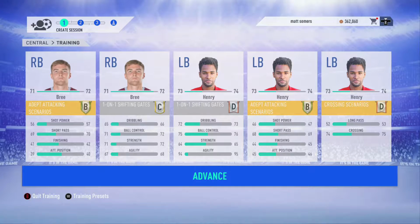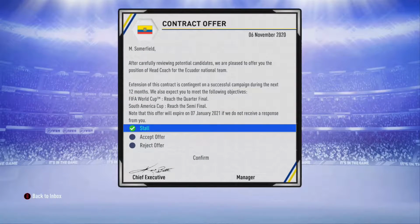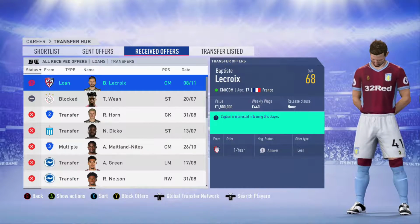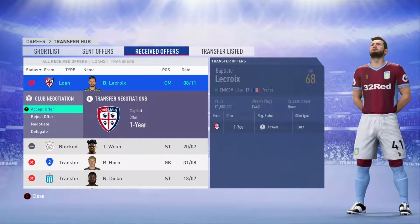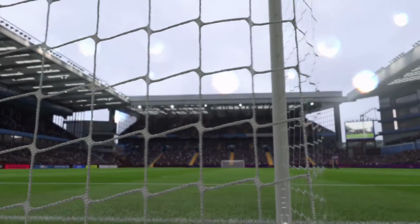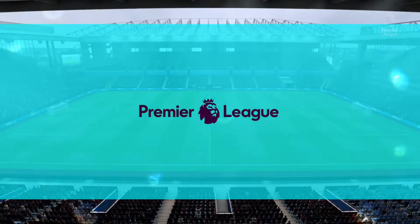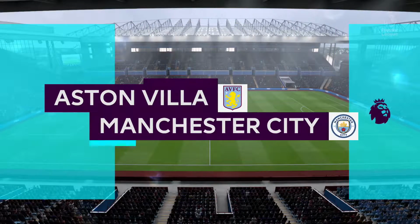Some decent improvement on some of their statistics there. As we get a job offer in here from Venezuela, I believe that was. As we know, we don't want to really go into international management. It's just a distraction, and so we decided to opt out of that, as well as the loan deal that came in for, I believe that was Baptiste.